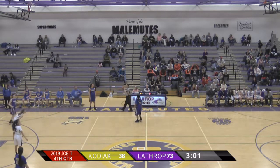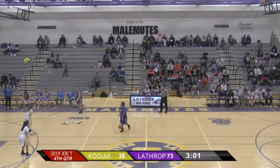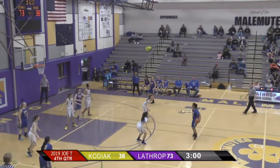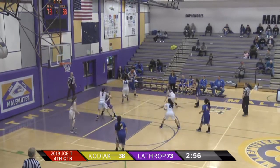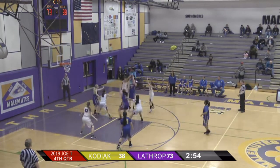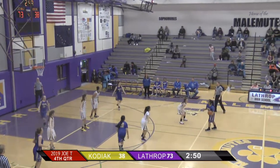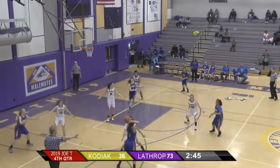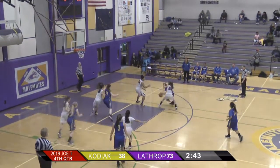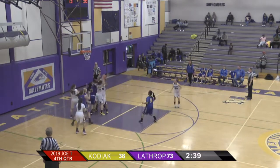So Kreischer is going to take it in for Kodiak. Kreischer to Marcello. 3 minutes left in this game. Marcello back to Kreischer, who gets it to Pruitt. Pruitt up, but nothing, knocked out of their hands by Oates. Back to pass to Marcello. Marcello over to Kreischer. Kreischer back to Pasqua. Pasqua up, and that is no good for two.